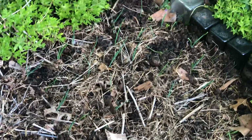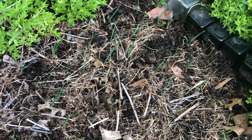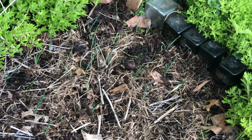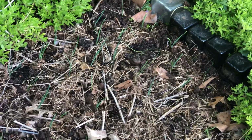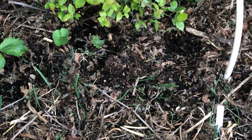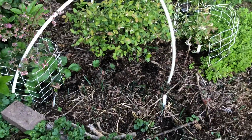What I'm very pleased with, this is the very first time my leeks all took. The ones I transplanted all took, and it's all because I learned to trim the tops so that the top is not too much bigger than the roots can support. So by trimming those tops, all of them survived their transplant, and I have them on both sides here. I'm very pleased about that. I just got to keep the weeds out now.